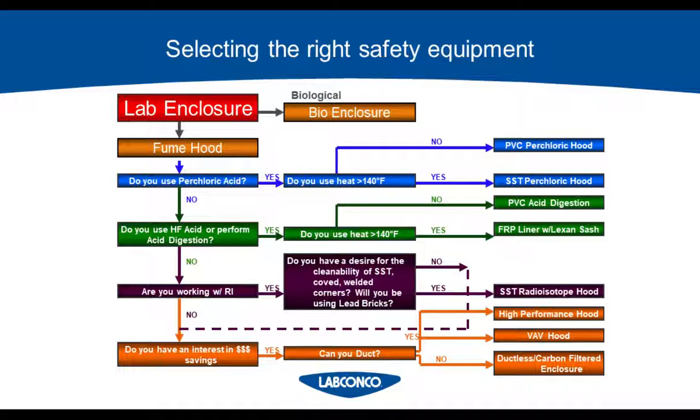So it's going to be welded corners. They're going to use lead bricks, and if lead bricks are going to be used, that's added weight. So there are these additional follow-up questions based on how these pieces of equipment are being used, to validate what type of specialty items may be needed, or if a standard hood is the right purpose.